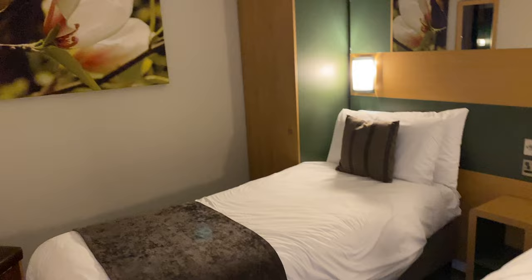And then this is where my kids are gonna be staying. So you've got the two beds. And again, you've got a storage space over here. Okay, it's very similar to the other room. The hangers. And they unfortunately do not get a television. And then you've got a hair dryer down there, with a mirror, a little footstool. And there's the window over there.